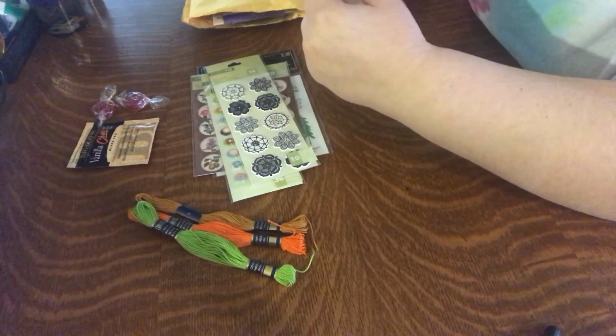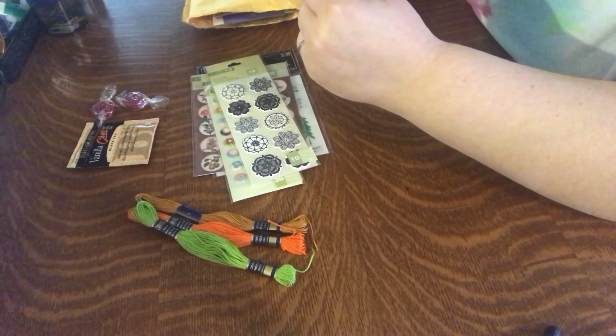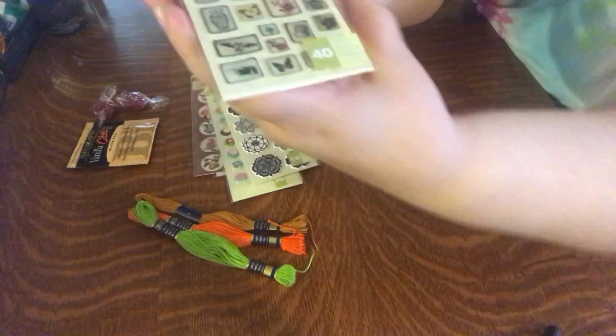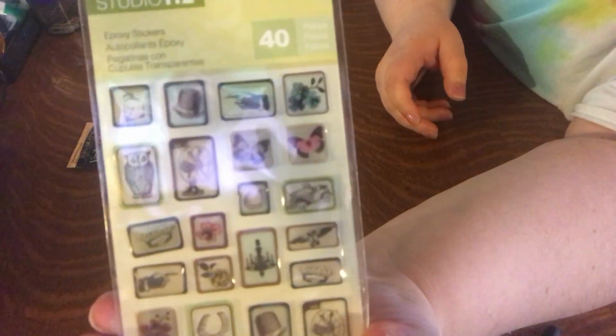More floral stickers. These ones are in black and white. And here's some more dimensional stickers. These are epoxy stickers, kind of a various theme going on here.